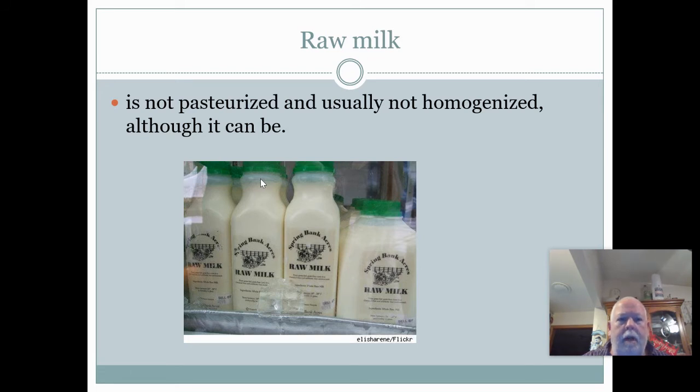Raw milk is not pasteurized and usually not homogenized, although it can be. It depends on the dairy. The State of California has been trying to outlaw this for a number of years. They say it's not safe, but the dairies that make raw milk are extra, extra clean and careful. So the raw milk dairies say it's safe, and politicians say it's not.